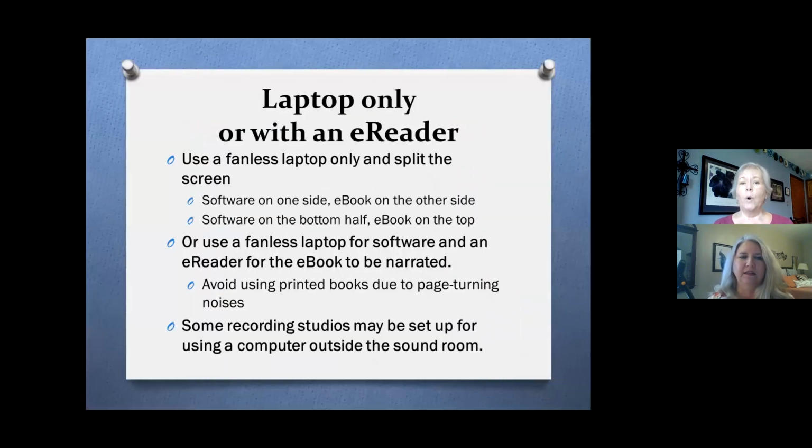Laptop only or with an e-reader. You want your laptop to be fanless, and you can split the screen so that on one part you would have the ebook, and on one part you would have the software, or one over and one under. You want it fanless because you want it noiseless. Don't use printed books. Avoid that because page turning causes noises.